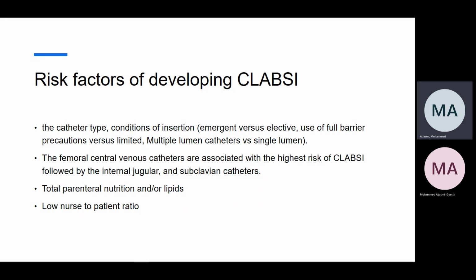Femoral line: in a lot of studies, they found the femoral line has a higher risk of CLABSI compared to internal jugular and subclavian catheters. The lowest is subclavian, then internal jugular, and then the femoral. There is one study, which I'll talk about later, published in the New England Journal of Medicine, that found the risk is really similar, only higher if the patient is morbidly obese or has a high BMI, and then the femoral line is at higher risk of infection.